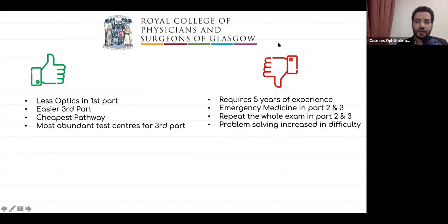But again, the disadvantage is that in previous years, the problem-solving exam has increased in difficulty. So, as we will discuss in the study resources, we will see that there was a trend in the studying of the problem-solving exam, but this trend is now changing because of the changing exam type and difficulty level.